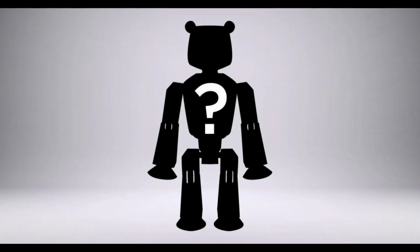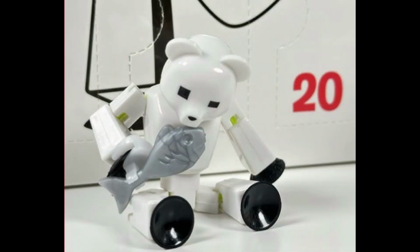The stickbot polar bear. Where do I go with this one? It was teased in 2017 where you can vote for either a polar bear or a black bear. Everyone wanted polar bear, so years later in 2024, they finally released it in the stickbot advent calendar. As of recording this video, actually, it's still on Amazon. You can go buy it like right now. Do it now! Do it!